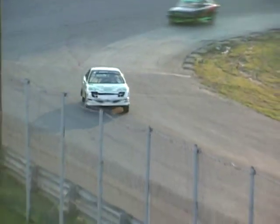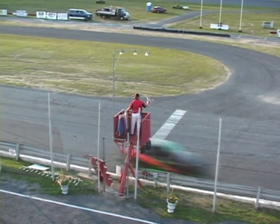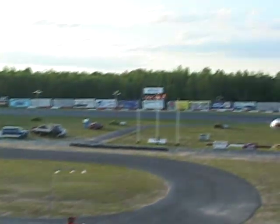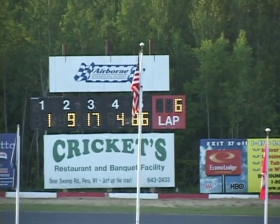Here they come off turn 4. Checkered flag will fall, and it'll fall on Keysville's Justin Donor, your winner of the second qualifier. Bobby LeVere gets second, Jeff McCormick third, CJ LeVere fourth, and Dave Demore rounds out the top 5.